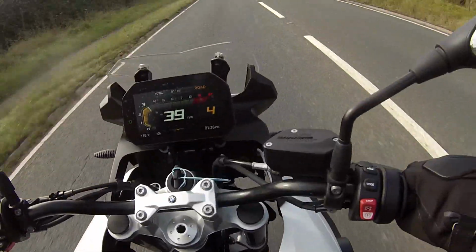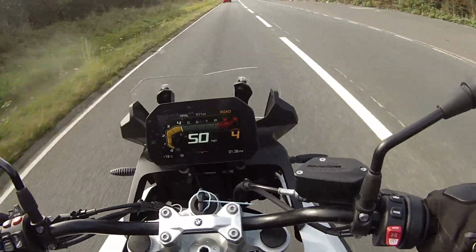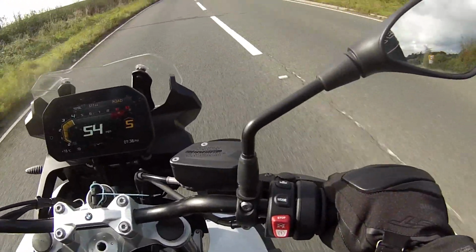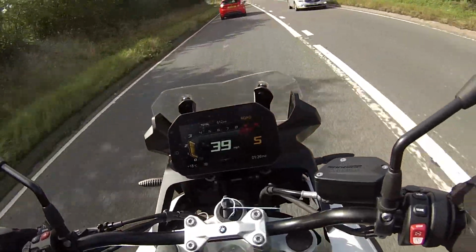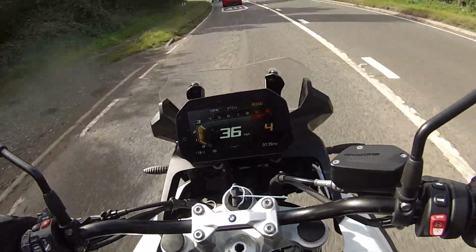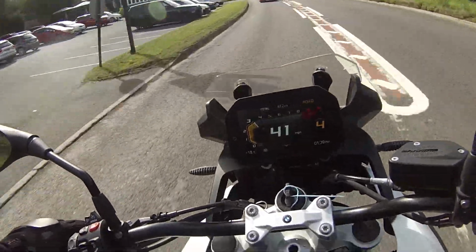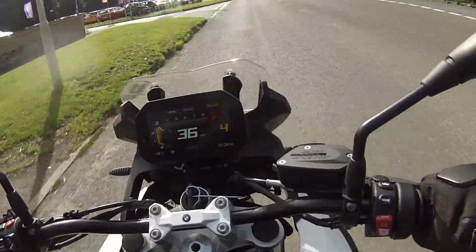Yeah, like I said, it's not too tall. Nice, easy to get on. However, you do feel like you're sitting up quite high, so you can see over the top of cars. Sticks into gear nice and easily, neatly. And the gearbox is nice.